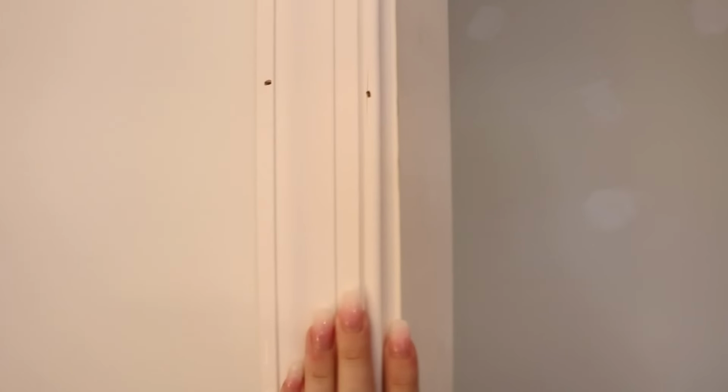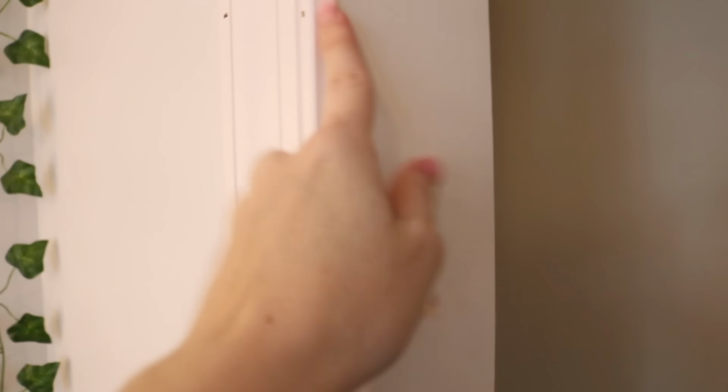I just finished spackling all of the new holes that we left from the shelving that we took off. It's a little bit later and my dad just finished putting in the new trim. We have to spackle this and then also caulk the seam right here. And we also need to paint it because it's just primed right now. And then we also need to paint inside the closet.